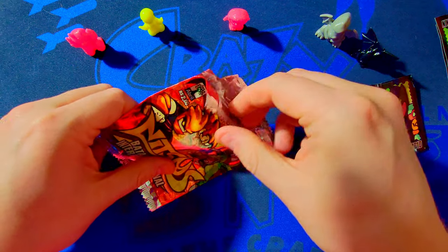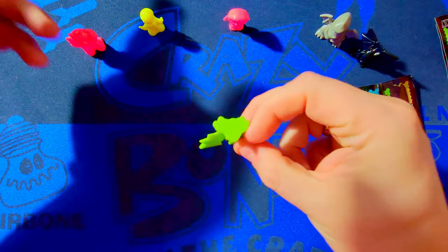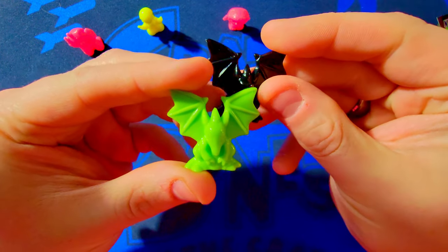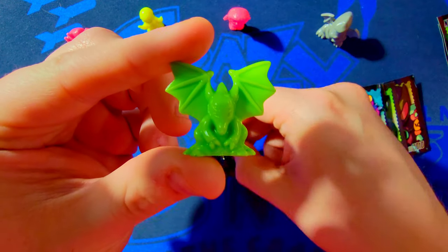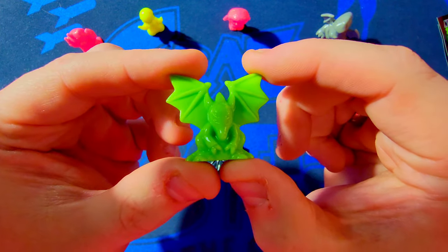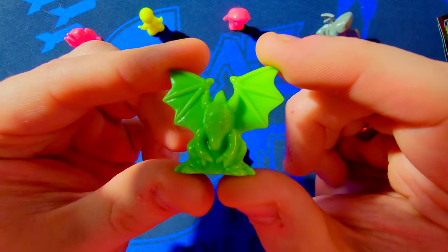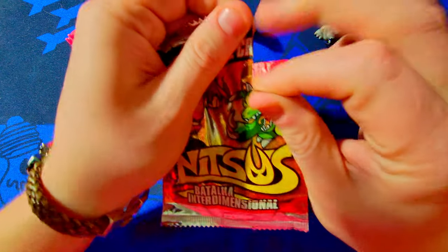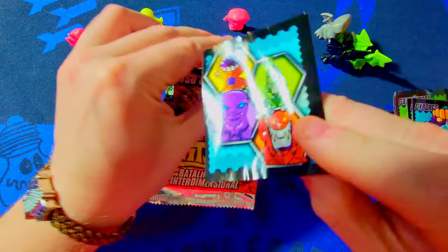I don't know. Let's see what the second one is, and it looks like we got another one of our really stark black guys here. I forget his name, but you can at least tell what he looks like in this one. He's not blended in with the background or anything. There you go. Does he have four eyes? Looks pretty sick. I like the green on that. Next one, pull out the stickers.